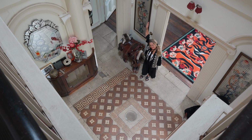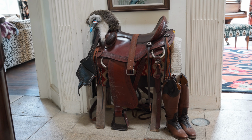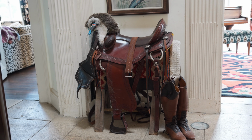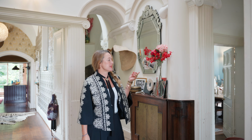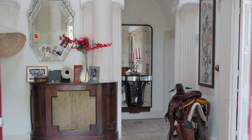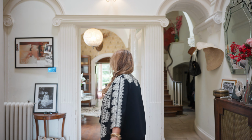In the hallway, I have my amazing Western saddle. It's for my Shire horse that I had made. So this is basically here to remind me that I should be going riding with my riding boots. And then the amazing Art Deco mirrored piece. I love mirrors and I love chandeliers, so you'll see them all over the house. We'll go through to the kitchen.